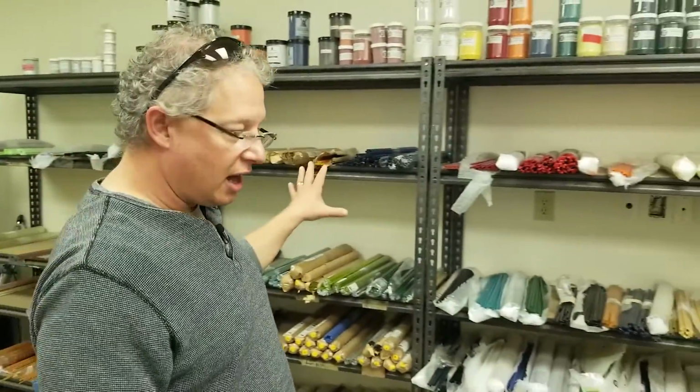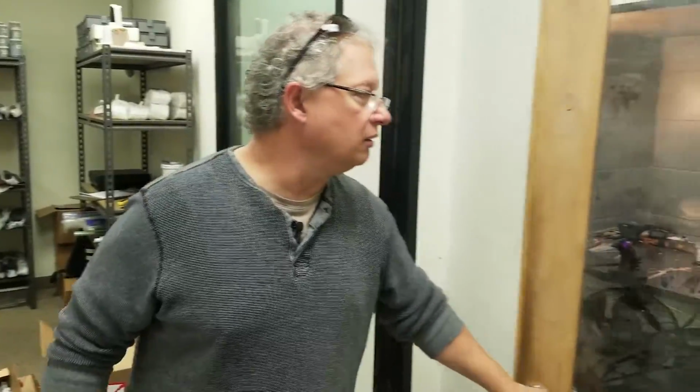That's another thing about colors, is depending on the actual chemical composition, they may change a different color. So this is some of the high dollar raw materials. Why don't we go back out and take a look? We'll start walking down the line here and see what we can see. So this is where all the magic happens.